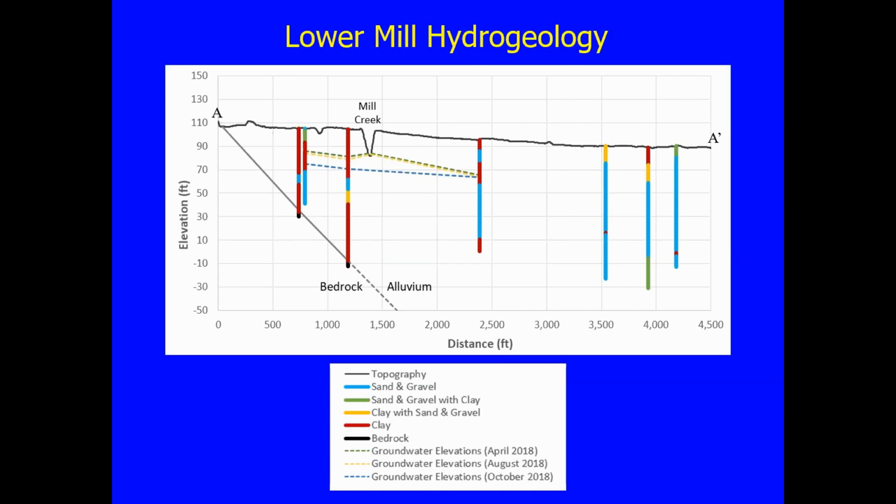Also shown are some groundwater elevation data from water level measurements in these wells. And what you'll notice here is in the springtime, in the April timeframe, the stream is connected to the water table locally here. And as time progresses through the summer months, the stream becomes disconnected, becomes a purely losing disconnected reach. The October 2018 water levels there are substantially below the bed of the creek in the upper portion, and even more so as you move down towards Dry Creek.